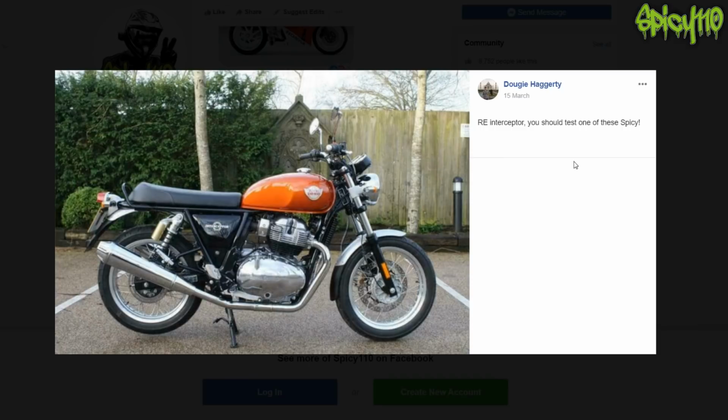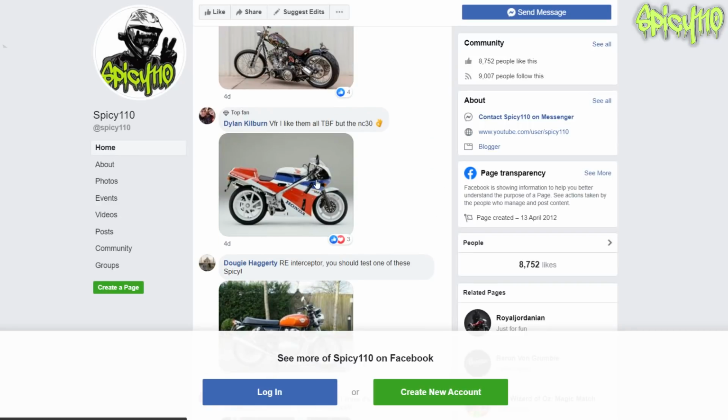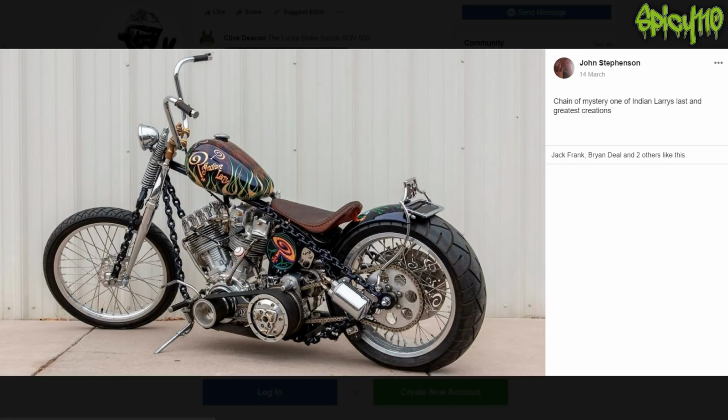RE Interceptor. You should test one of these, Spicy. Very generic looking motorcycle, that. And that brown is... I can't go with that sunburnt orange brown. What we got here? NC30 again, yeah. Making big structural parts of the frame out of chains is a pretty impressive thing, because you have to make sure those welds are properly strong. But I can see why people would appreciate it.